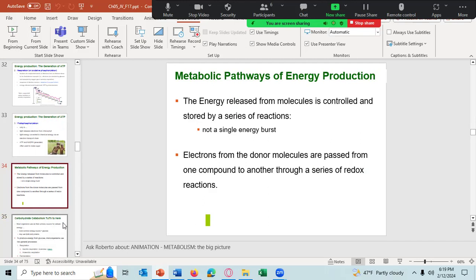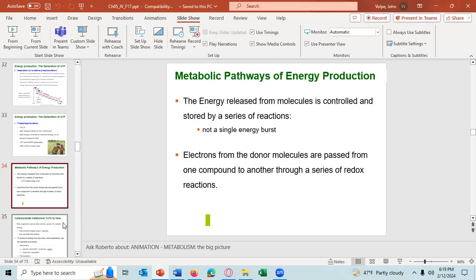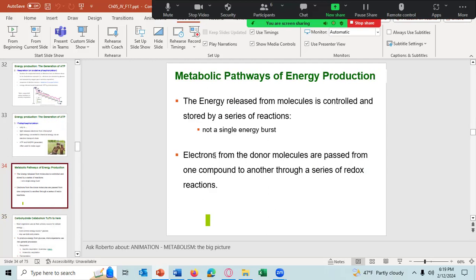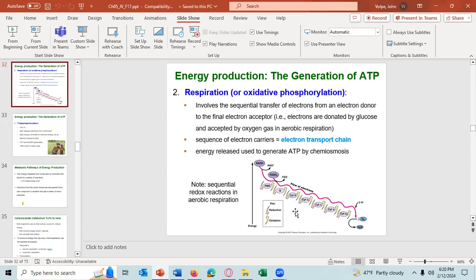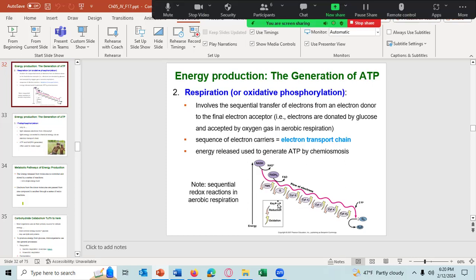All right, the energy released from molecules is controlled and stored in a series of reactions. The energy is not released in a single burst. Here we're seeing some of the reactions where the electrons from glucose flow to NADH, and then they flow to one other molecule after another. At each transfer of the electrons, some of the energy in that electron is released. And that's why cells can perform aerobic respiration at body temperature, 37 degrees, because the energy being released from glucose is not released all at once. The energy is released in small steps.